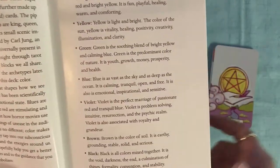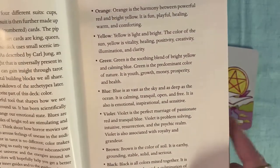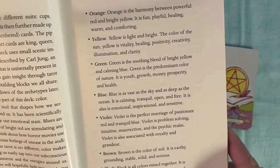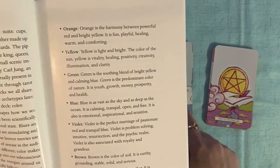Green is the soothing blend of bright yellow and calming blue. Green is the predominant color of nature. It's youth, growth, money, prosperity, and health. So those are the two colors she's used here.